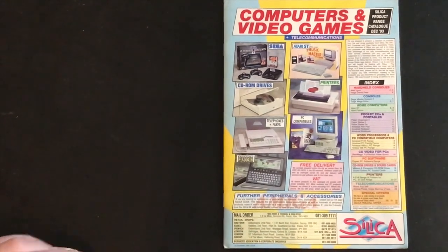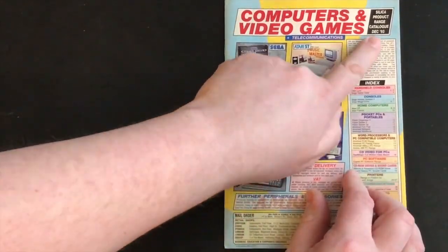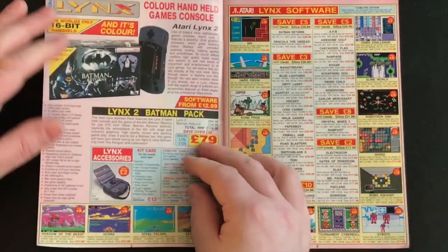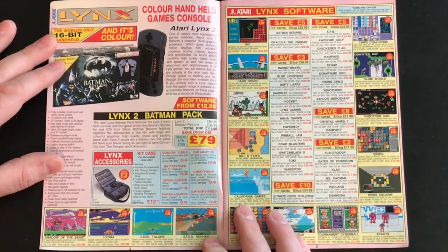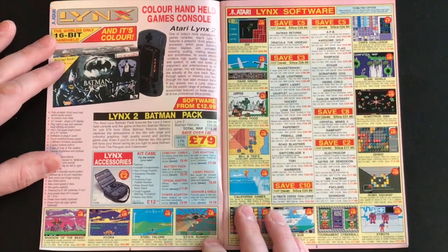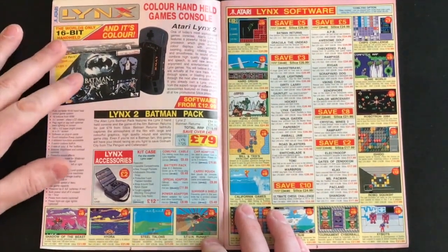So yeah, the computer and video games product catalogue from December 1993, my word. First up, the Atari Lynx. I never had a Lynx back in the day, but I owned one latterly, and it was pretty good. I quite enjoyed it. It's got some not bad games. Some of the arcade conversions are really good.